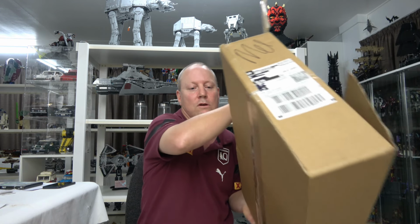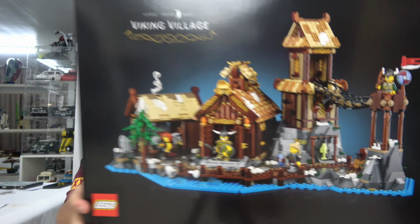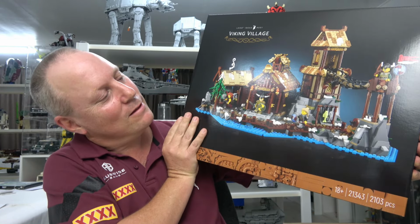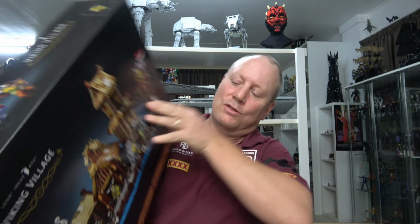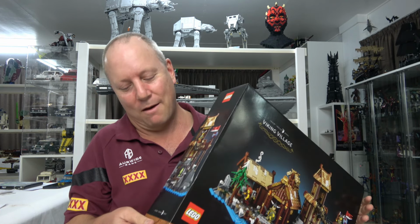And what was the set that I bought? I'm running out of space here. Can you see it? Now I'm going to take it out, and I'm going to throw this box over there. Oops. And the Viking Village. Doesn't that look awesome? Check that out. So this is 210 bucks. I think it's 2,200 pieces, 2,100 pieces, something like that. I can't remember.